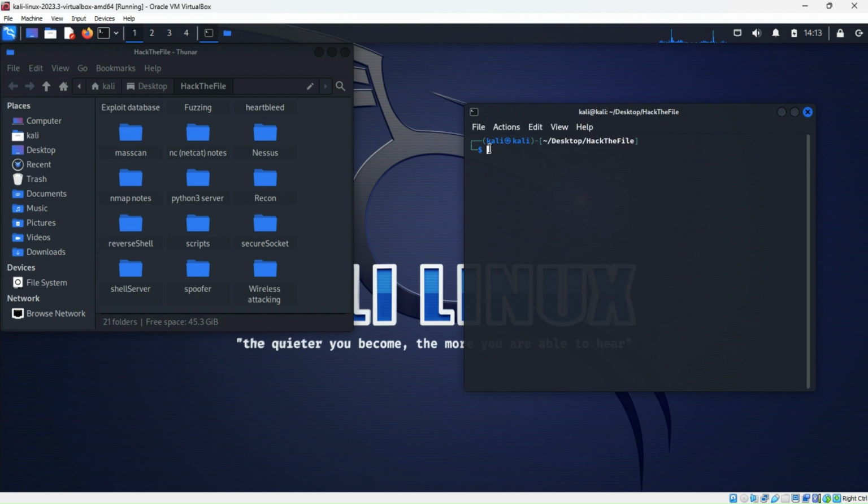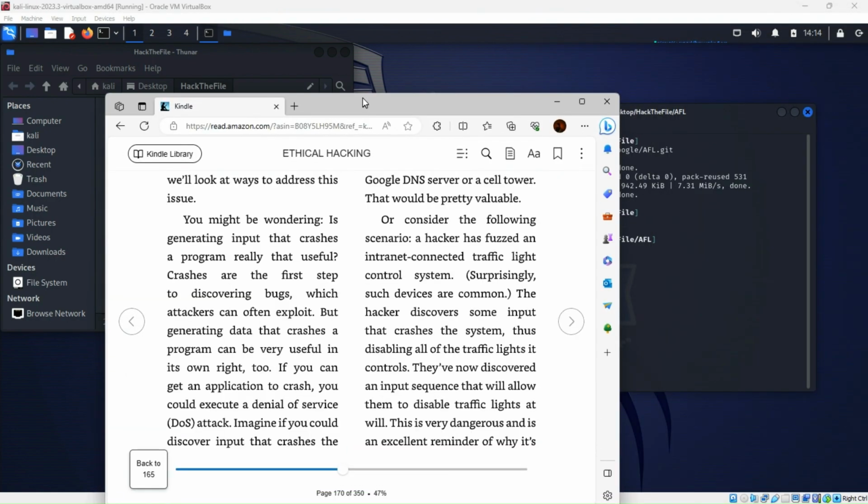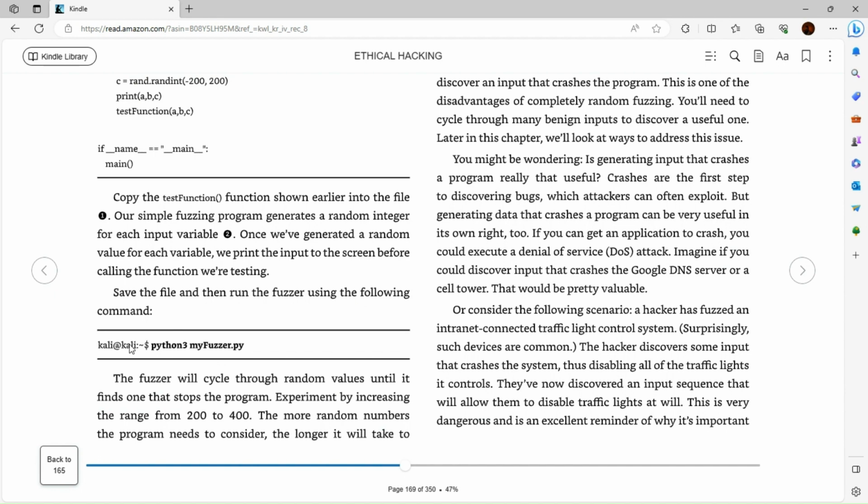All right, git clone https github.com/AFL.git. All right. Now we're in the AFL. All right.